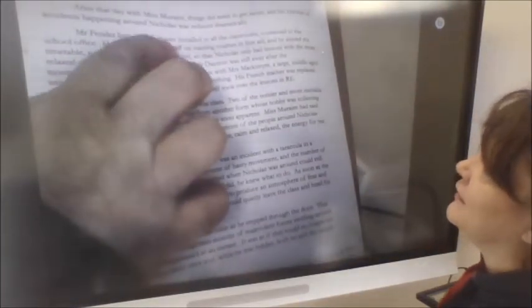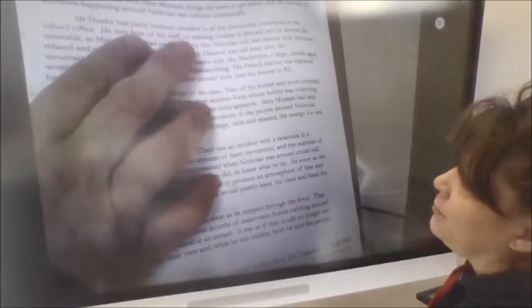So at the start, it says, after that day with Miss Murray, things did seem to get better, and the number of accidents happening around Nicholas was reduced dramatically. So there was less incidents, reduced dramatically, less incidents. So we've talked about the panic buttons were installed and connected to the school office. 4 of the staff were sent on training courses, and he altered, so he changed, in other words, the timetable, as Miss Murray had suggested.